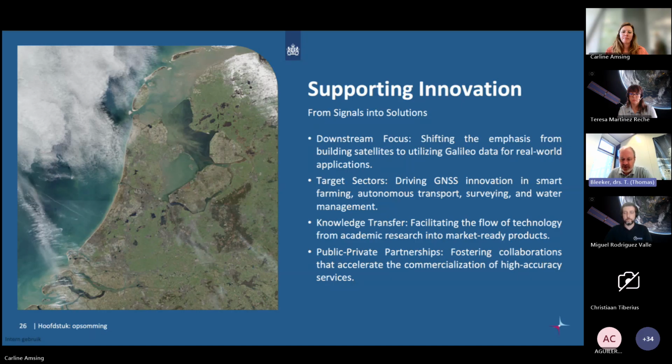I already mentioned Earth observation, and for us, Earth observation also is focusing on agriculture. And if you name agriculture, then it's also good to mention Galileo and EGNOS. And I'm very pleased the Ministry of Agriculture is part of our founding fathers to promote the use of EGNOS and Galileo, including the Earth observation data.